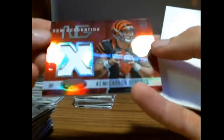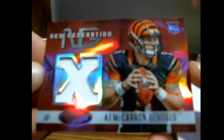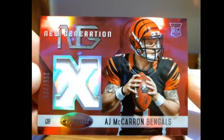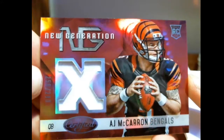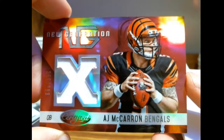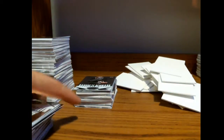All right. And we're going to get an AJ McCarron. White patch at a $2.99 for the Bengals. Cincinnati's just tearing it up. I think they have three hits already. All right. Nice. Cincinnati Bengals. AJ McCarron. All right.